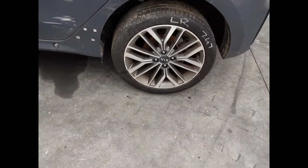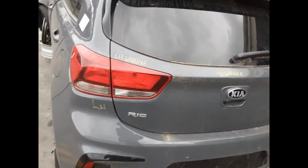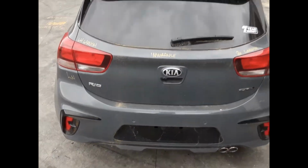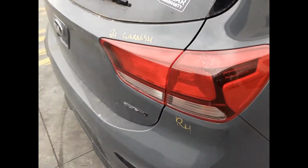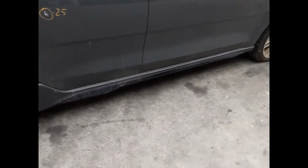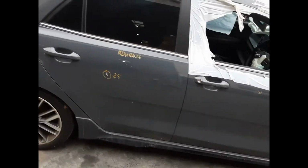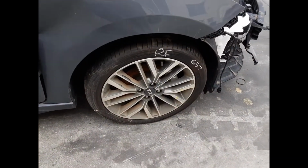We have the left rear 17-inch factory alloy mag with a good tyre, left tail light, left tailgate garnish, tidy rear bumper cover. Tailgate appears to have no damage. Right hand tailgate garnish, right hand tail light, right rear 17-inch factory alloy mag with a good tyre, right hand side skirt, right rear door has one small dent, right power door mirror, and a right front 17-inch factory alloy mag with a good tyre.